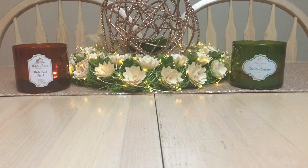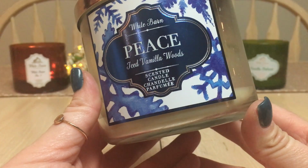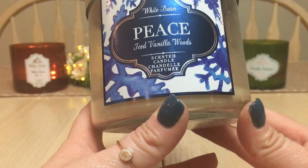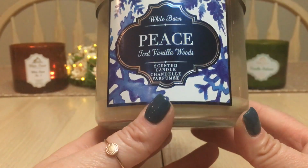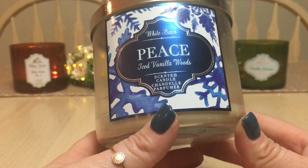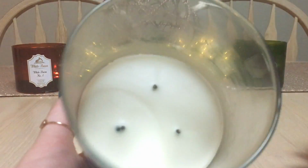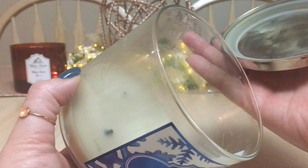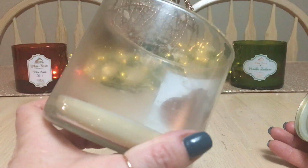But since we're already talking about candles from Bath & Body Works, this is a Throwback Thursday of mine. This is Peace Iced Vanilla Woods, which was out in the 2018 winter under a different name. I think it was just Iced Vanilla Woods. One of my favorite candles, you guys. What a fantastic burn for a Bath & Body Works candle. This did amazing. Yes, there's a bit of a squidgy mark right there, some soot, but all in all, you guys, fabulous.